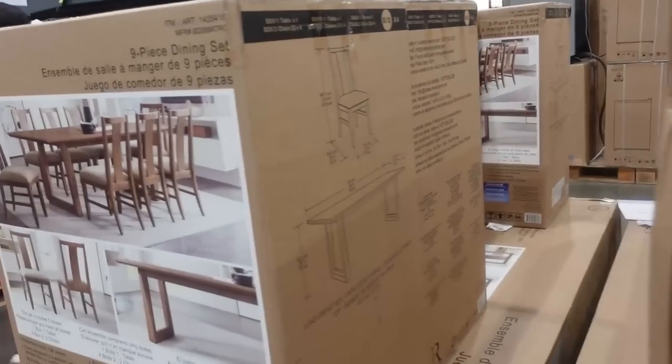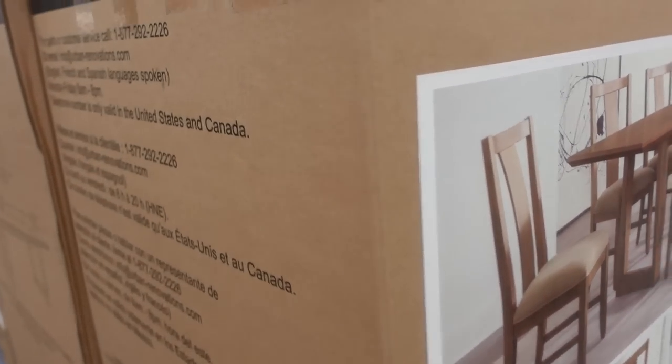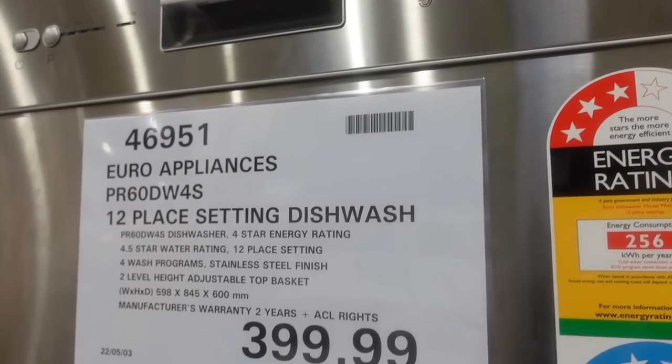I'm enjoying looking around the furniture. It's not too much, but just enough to make it enjoyable. You need a dishwasher.